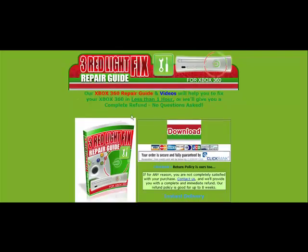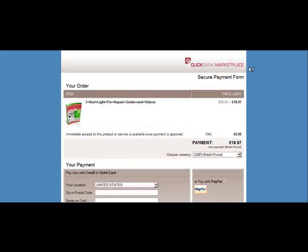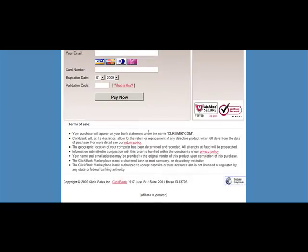So the person with the problem comes to this page. You'll click on download or buy, okay? And what's going to happen now is they get sent to the order page. Okay, it's $29.95. They're going to check out as normal. If you notice at the bottom here, the guy was an affiliate, and this is the way to find out if a person promoting products is an affiliate or not.